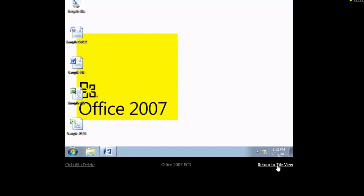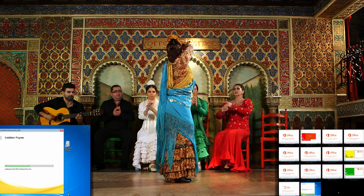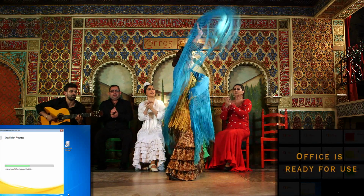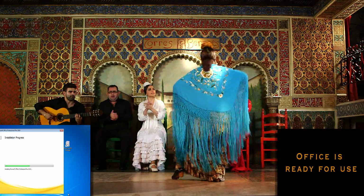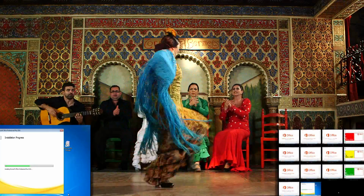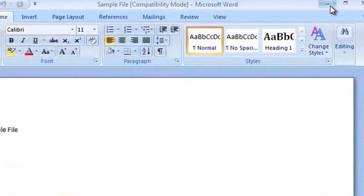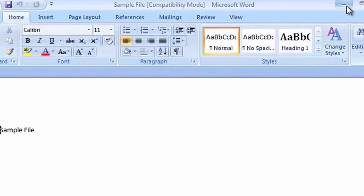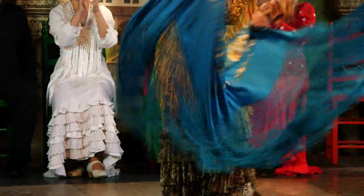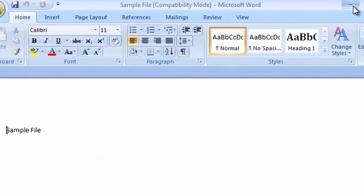Moving on to Office 2007. We went to more standards-based file formats at XML. It was a very proud and ambitious release. This release really signified the ribbon. The UI, the ribbon itself, was really the basis for all of the subsequent Office releases, as well as Windows.